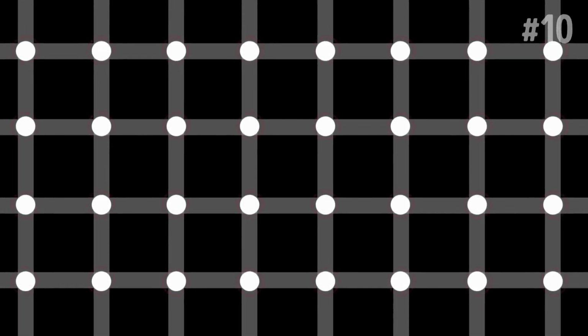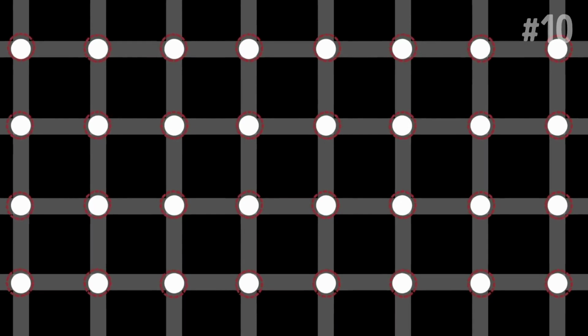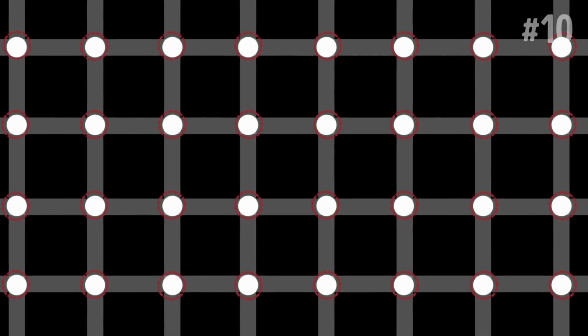Let's see how it works with the Hermann grid illusion. The white lines are arranged so that there is more light around the intersections than along the lines themselves, making the points at the intersections more inhibited and you see dark areas. Are you impressed? But the best is yet to come.